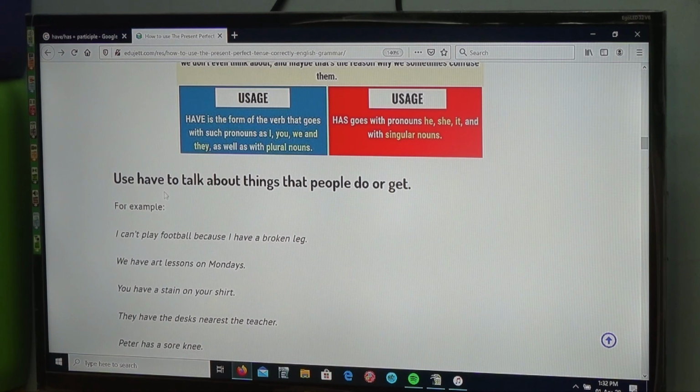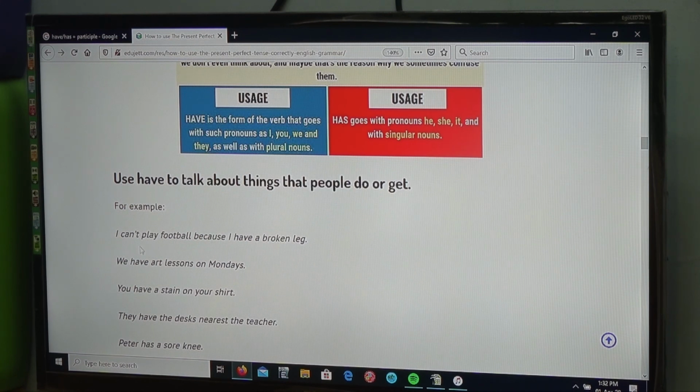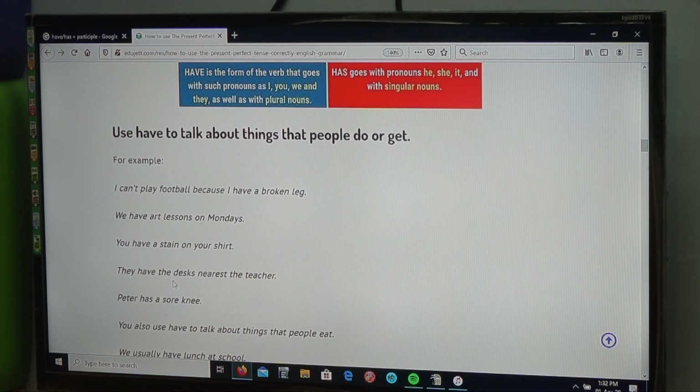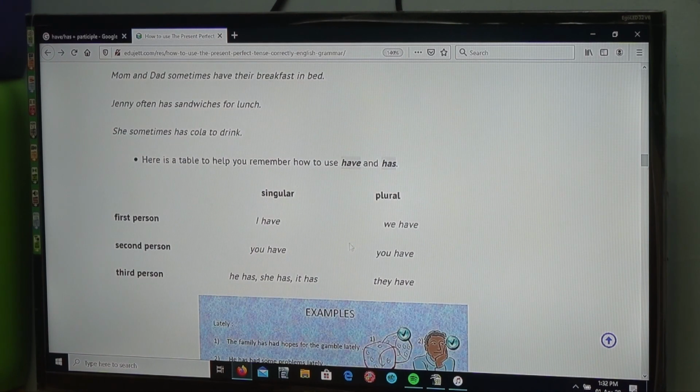But we can also use have to talk about the things people do or the things people get, okay? I can't play football. I have broken a leg. I have a broken leg, right? I have a broken leg. Or I have broken my leg. We have art class on Monday. You have a stain. They have the desks. Peter has a sore knee, okay? So these are the examples here, right?